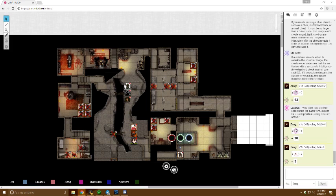This thing's fairy fire didn't work. I'm so disappointed. You can always do vicious mockery on him, give him disadvantage on everything. Nope, I can't. Did you not take that? Okay. You see him pull out some kind of flask.